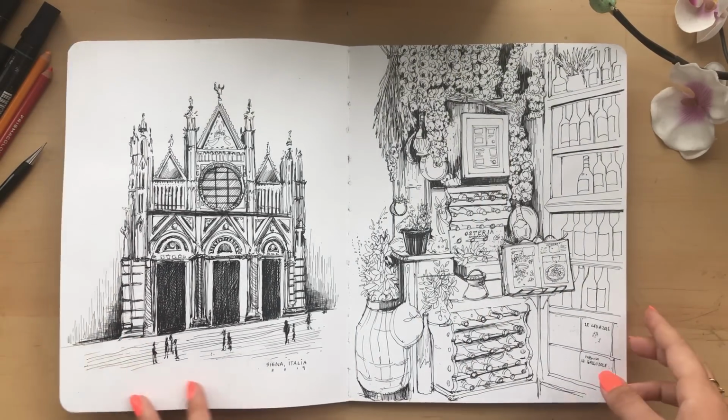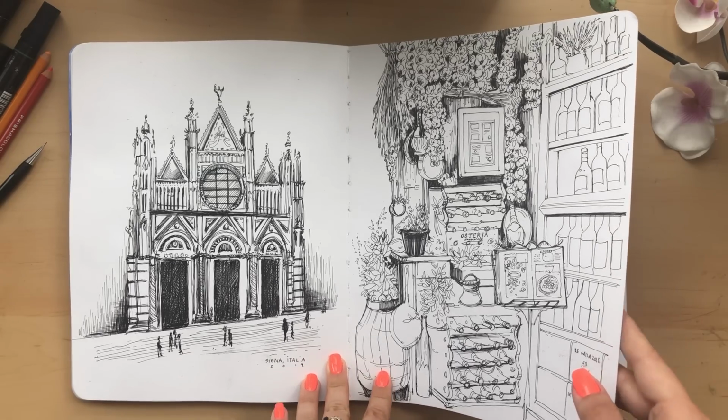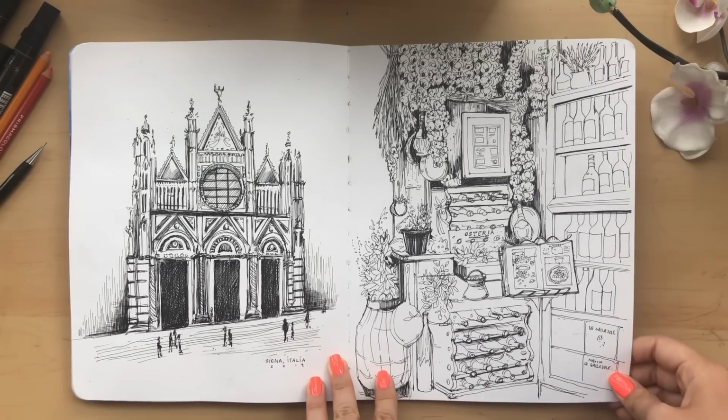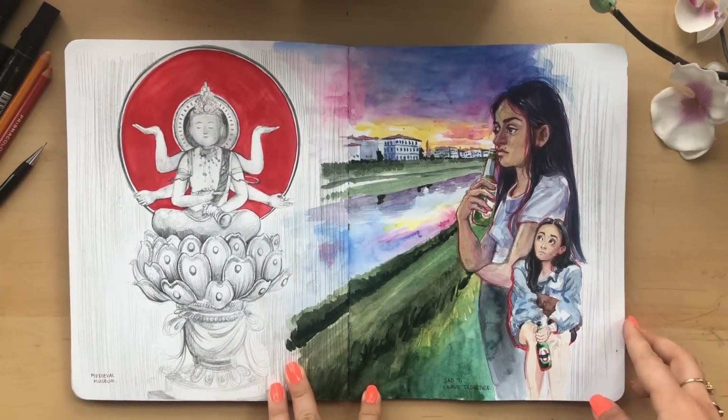Some more ink drawings. That's the Siena Cathedral on the left, and on the right is one of my favorite restaurants that we ate at. There was a bunch of garlic hanging off the ceiling, and I love garlic, so yeah.